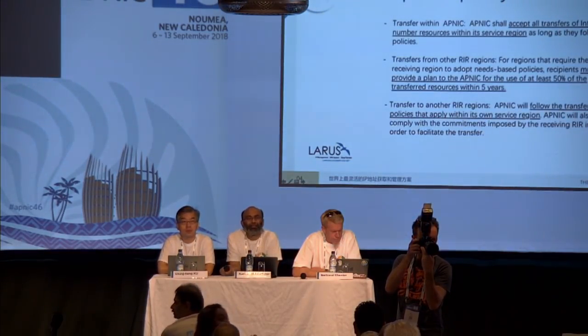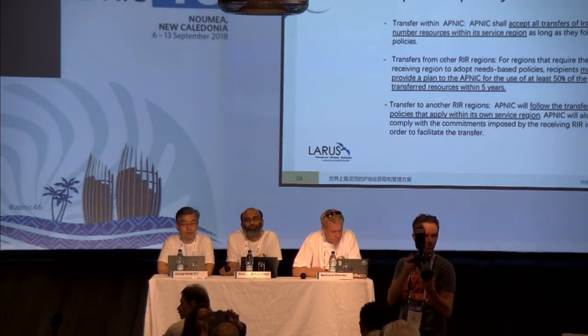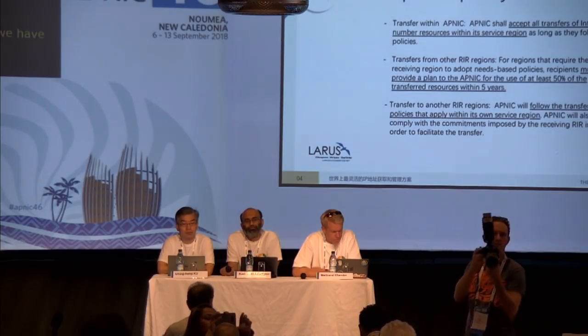Aftab Siddiqui, speaking in a personal capacity. So, we have been discussing this policy for quite some time. This is not the first time we are here.